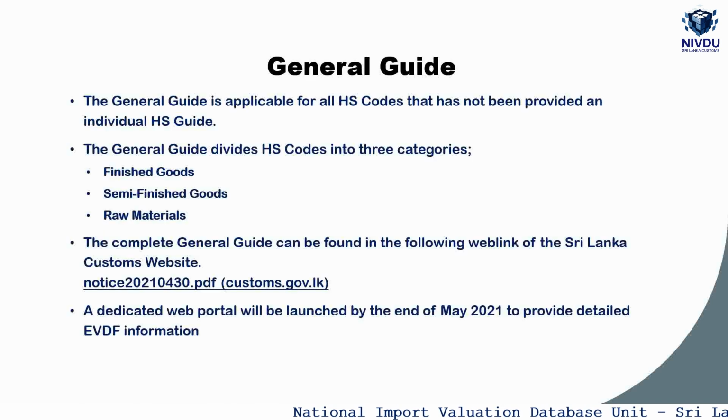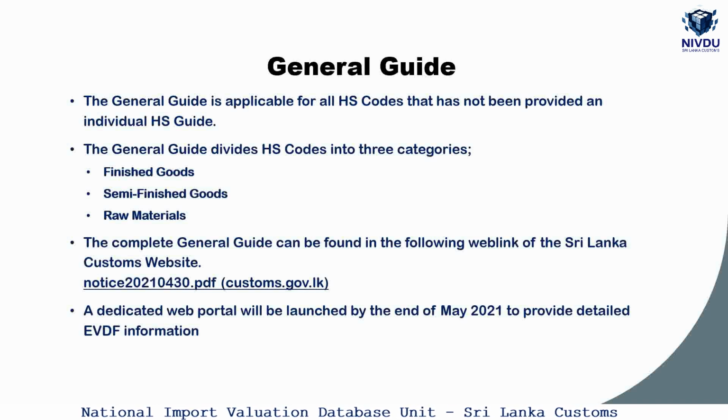This is the General Guide. The General Guide has been prepared for all HS codes for which a specific HS Guide has not been prepared. It categorizes all commodities into 3 categories. They are finished goods, semi-finished goods and raw materials. Under finished goods, there is a subcategory for machinery. You can access the General Guide through the Customs website as well.